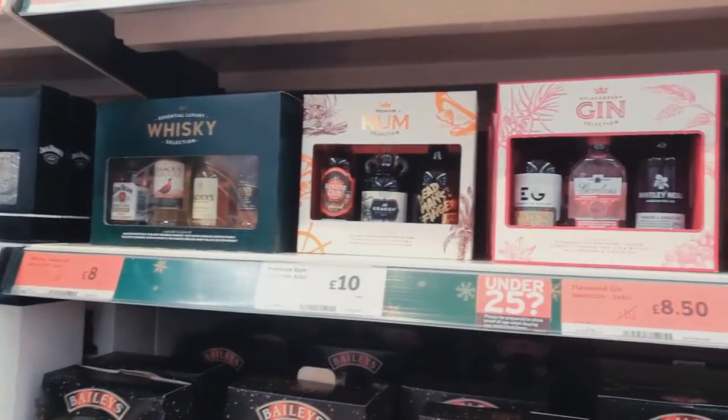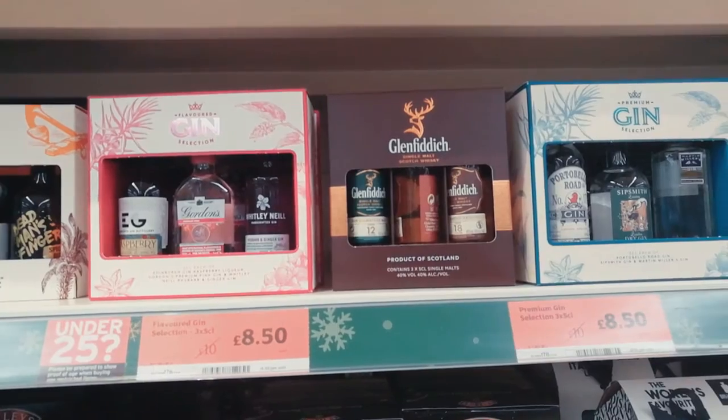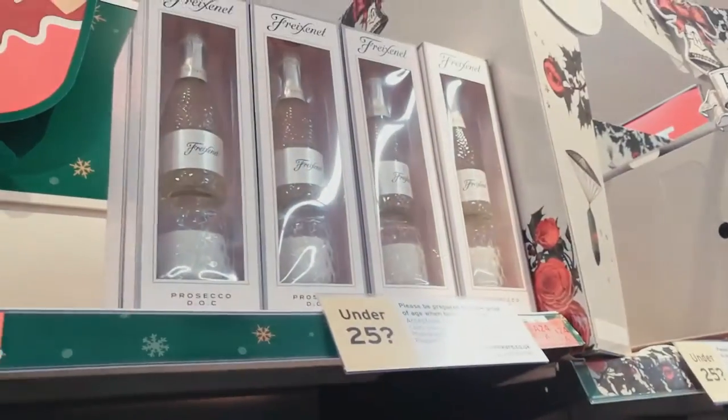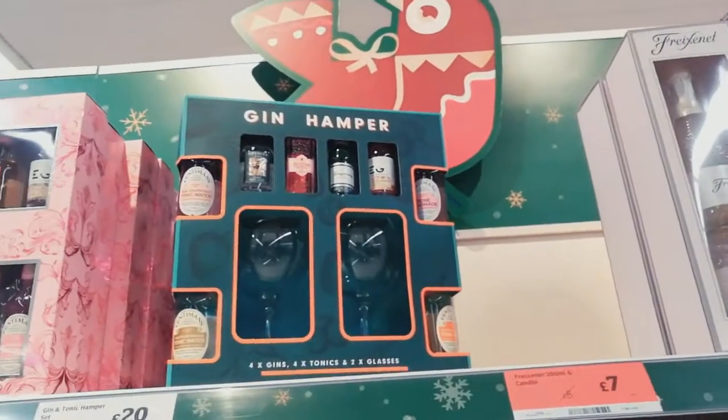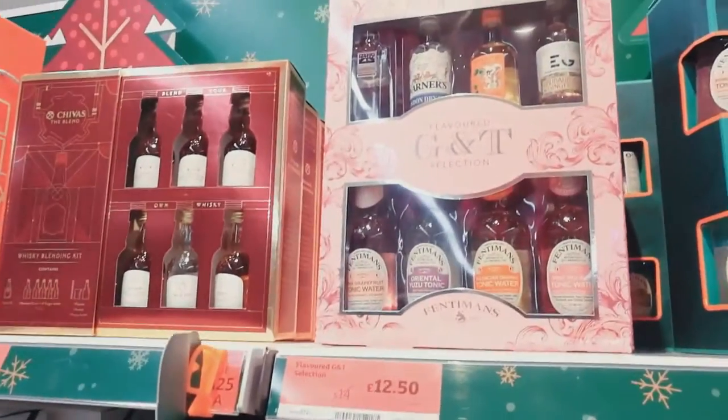Now, coming back to the drinks, if anyone likes drinks, these are really cute little mini bottles. And look at that, a gin hamper, some gin selection, G&T selection there. That's a lovely gift, £12.50, good price.